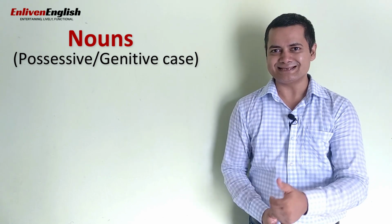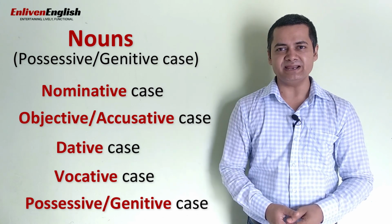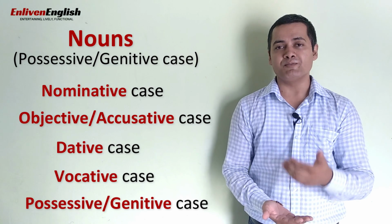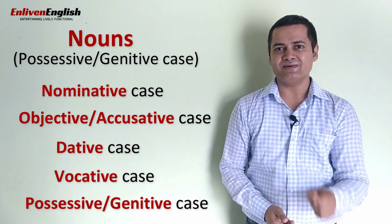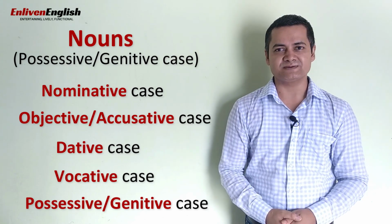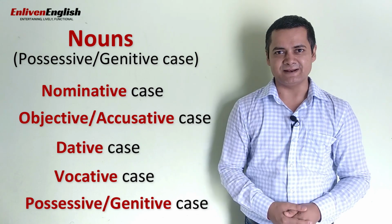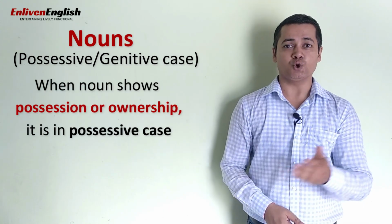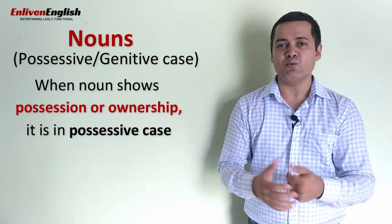Nouns Martha and Stella both were in possessive case. We've already studied 4 of the 5 cases that a noun has. These are nominative, accusative or objective, dative and vocative case. In this lesson, we are going to study possessive case in detail. A noun is said to be in possessive case if it shows ownership or possession, that something belongs to someone.